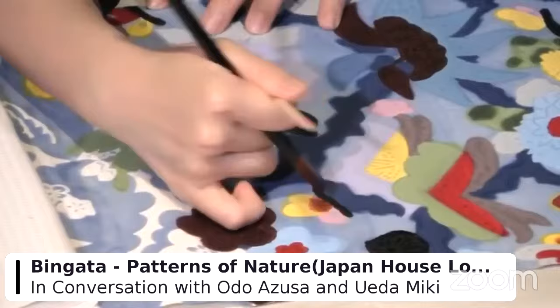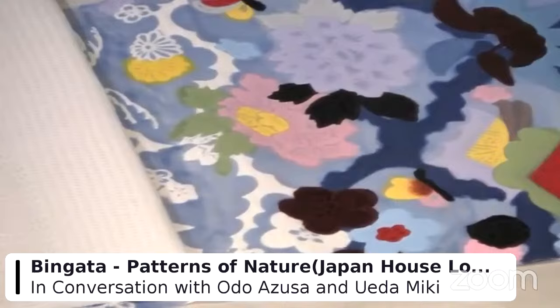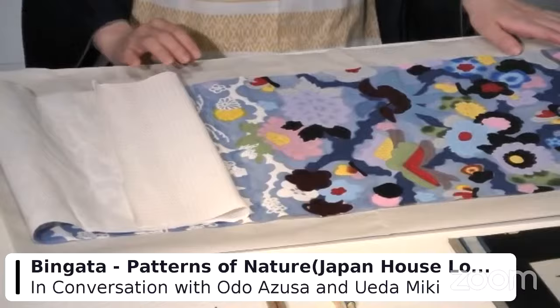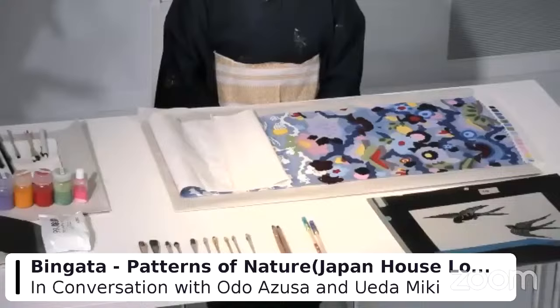How long does it take to do the whole process? It really depends. But if I were to color an obi belt by myself, it would take a whole month. This is as much as I can show you today, an example of the Bingata painting and dyeing technique, but this will be carried on for the whole cloth of roughly 12 meters to create.